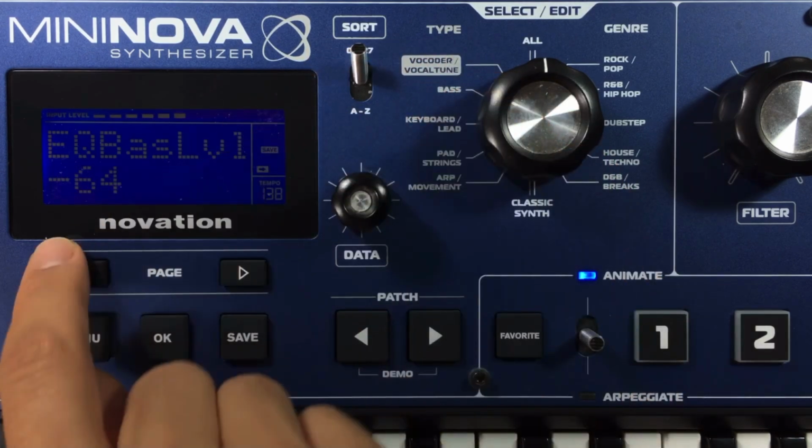There are so many steps to go through to get stuff done inside here, so many menus to flip through, and if you want a Mininova yourself, then I strongly advise you to get the official Mininova editor from Novation. It will make your life so much easier.